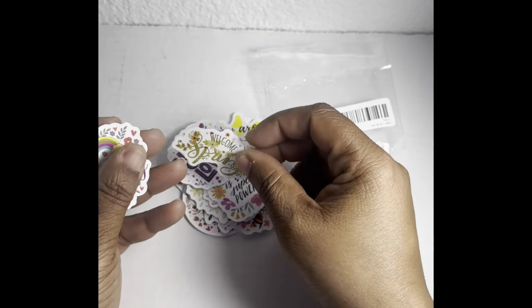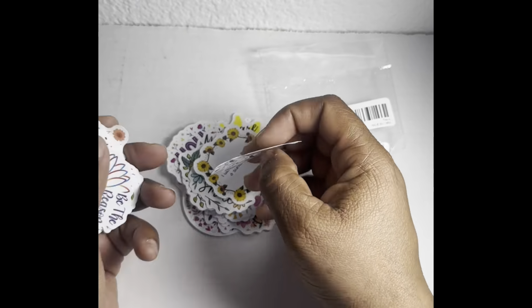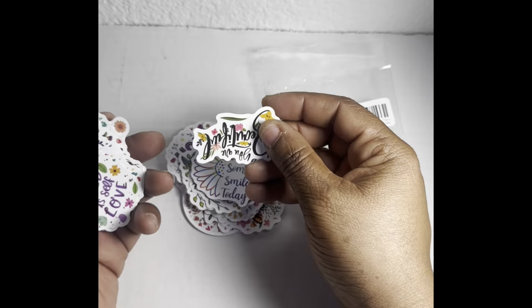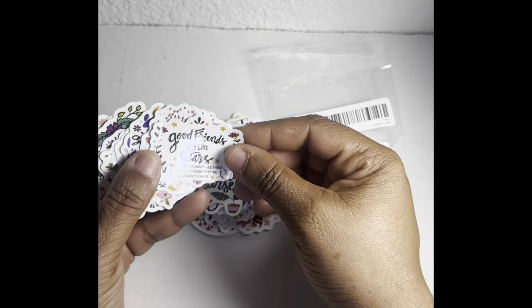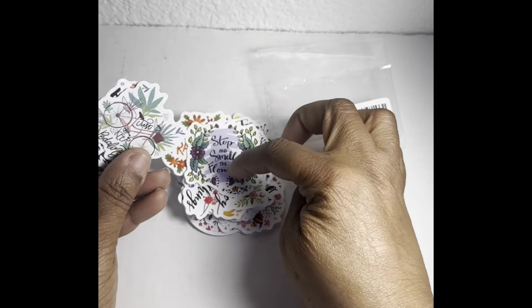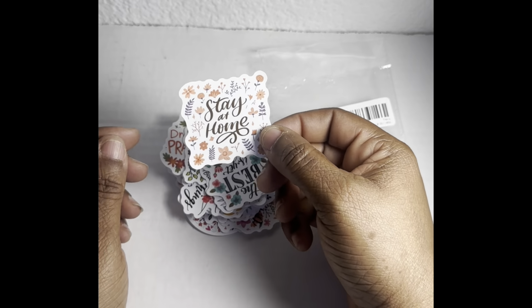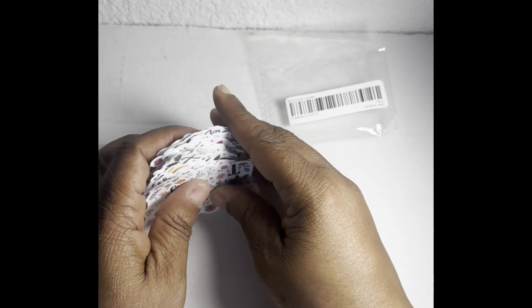Yeah, these are gonna be great for my cards and my box cards and my bookmarks that I'm making as well. And I got some paperclip crafts that I'm doing as well. Yeah, so these are definitely gonna be good. Oh yeah, very positive. I like the soft smell of flowers. Stay at home, I like that. Not bad.